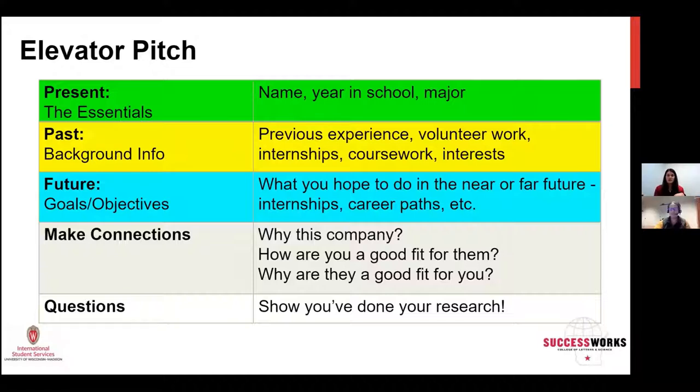Then you want to talk a little bit about your past or your background information. So if you have any previous work experience, whether volunteer, internships, even involvement on campus, maybe talk about your coursework and how that's informing your career decisions, or any other relevant interests that you have. Usually choosing two to three of these pieces that really fit into your career narrative is a good way to go. And then talking about your future, or your goals or objectives.